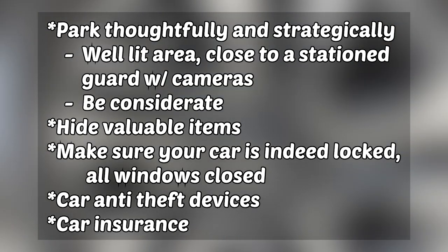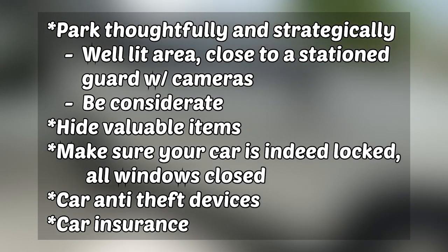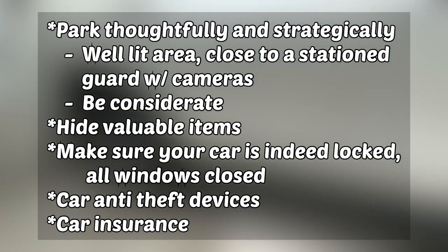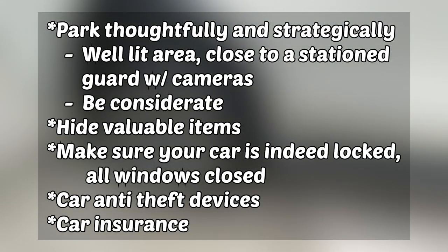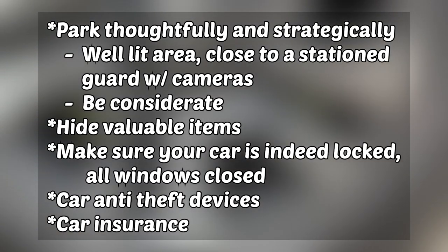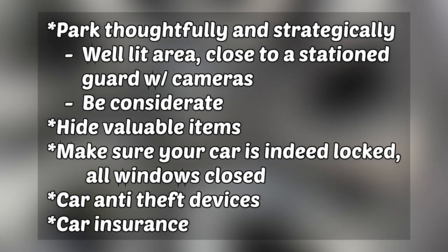Another thing is be considerate. Always consider other people with cars, parking not too close because that's how small accidents happen. Also, it might trigger a reaction from the other driver for them to actually purposely ding your car. And the rest is self-explanatory.